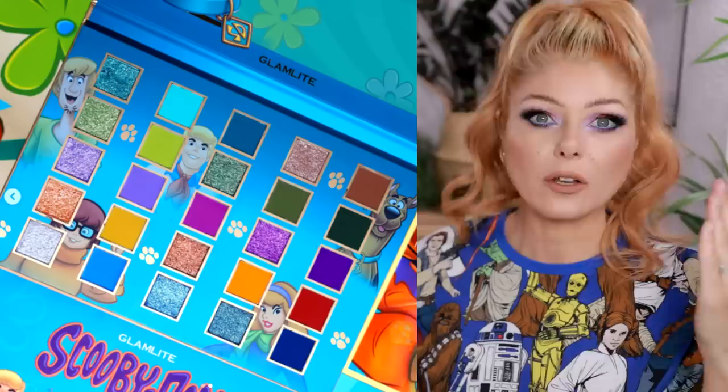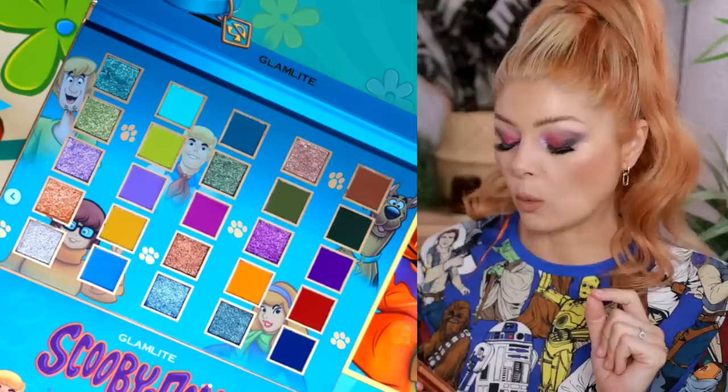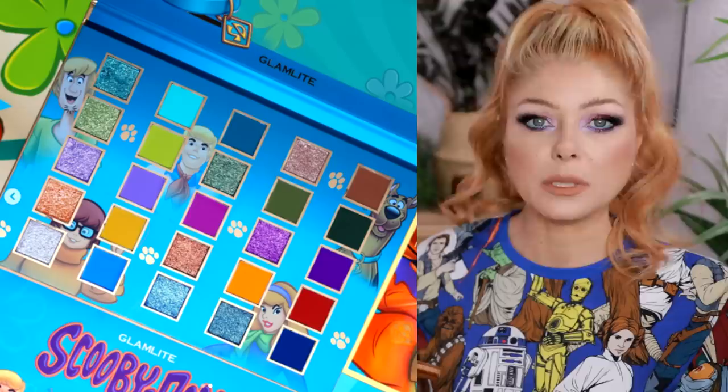Of course, I'm loving that Velma row with the oranges. That looks really, really pretty. And overall, I am excited to be trying this out because I love Glamlite's formula and I really did like the Scooby-Doo collection that they had before.